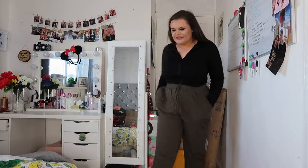Yeah, I wouldn't recommend you undo the zip all the way down though. I just literally unzipped it really quick and it was really hard to get back up, but I have managed to fix it because, you know, DIY queen. But yeah, I really, really like this outfit. I love these pants. Like, I know this isn't the pants section, but these pants just need an extra section. These pants! But yeah, I actually do really like the top as well. I think it's just nice and chill. Like, I look chill. I look good. And instead of just being a plain black top, we've got a zip. It's got a zip. Ooh! Yeah, I really like it.